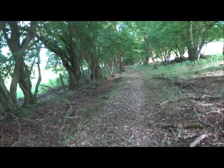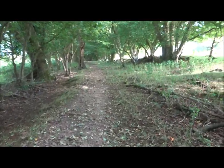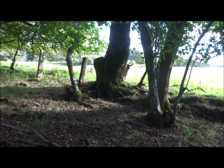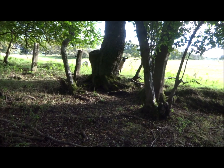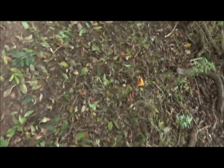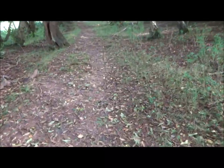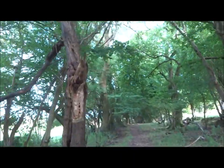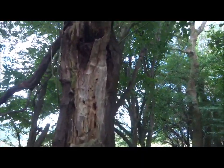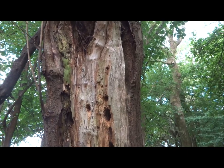Someone's been sort of tidying up here, haven't they? Here's one Herdwick. I can just see one Herdwick at the moment, right in the middle. I'll see if I can zoom in and get a picture. There it is. It's brownie coloured. I wonder if that's woodpecker holes there, or bats. What do you think? I expect wasps have been in there. Could be woodpecker, couldn't it?